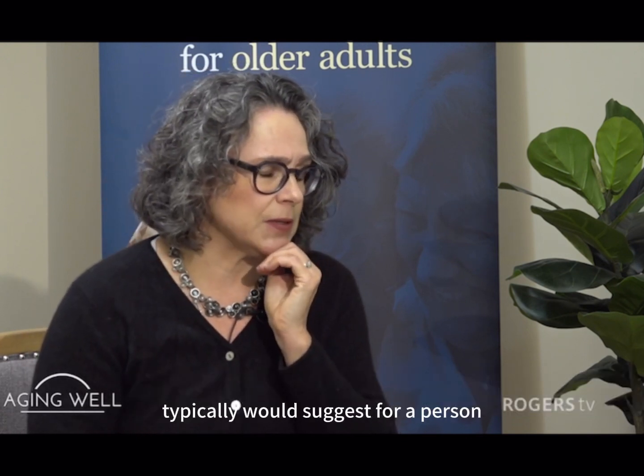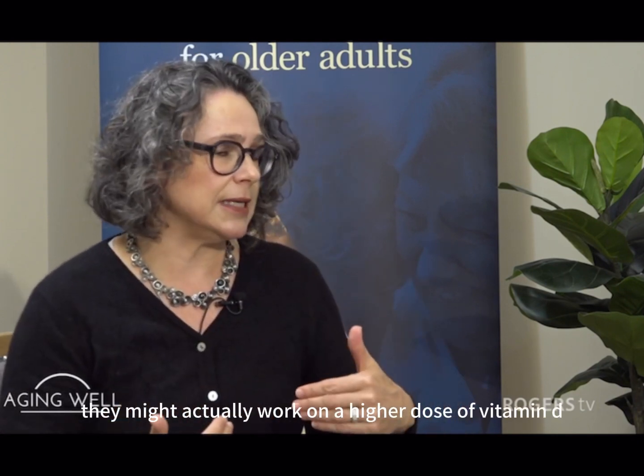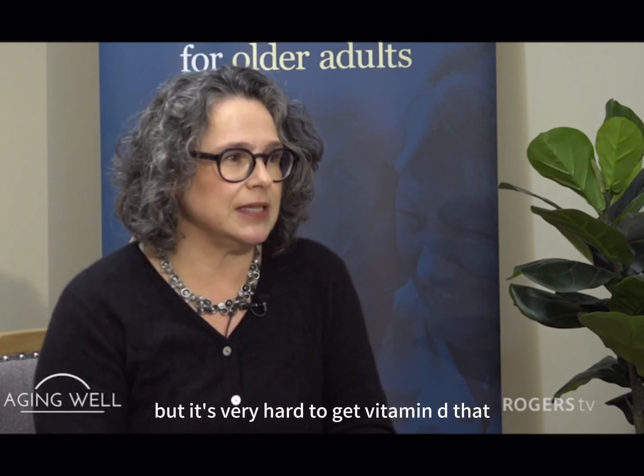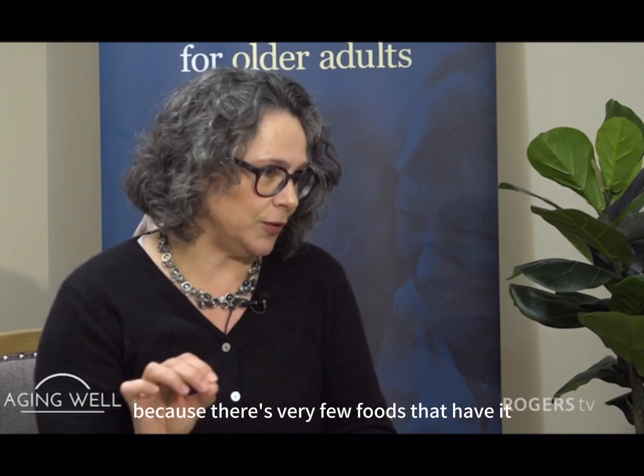And 400 international units is what we typically would suggest for a person. Of course, follow your doctor's advice. If you have osteoporosis or osteopenia, they might actually recommend a higher dose of vitamin D. But it's very hard to get the amount of vitamin D we need as we age in our diet alone, because there's very few foods that have it.